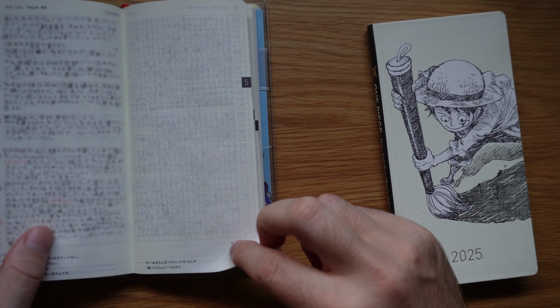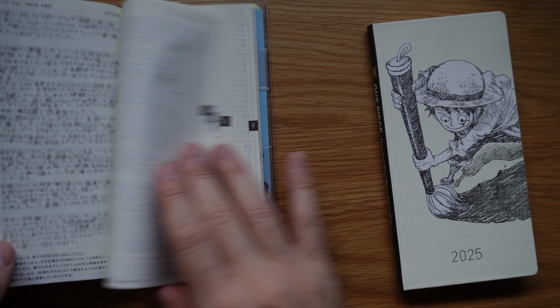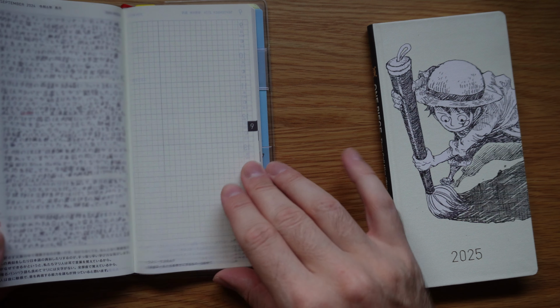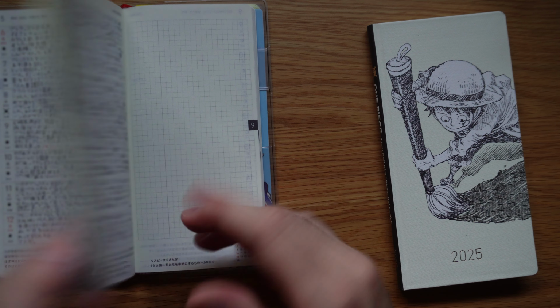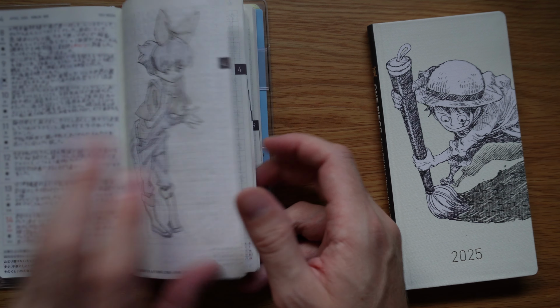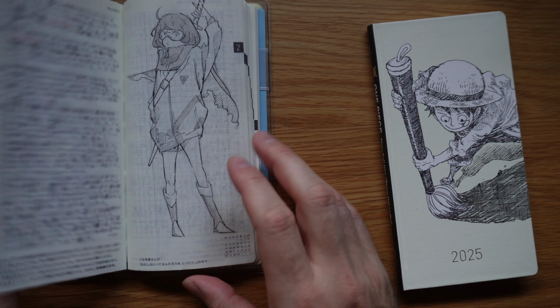Even though I still fall behind, you can see here I am not caught up with illustrations, and my last day writing is 8th of September, so I'm just a month behind, and illustrations I'm way more behind, but once I catch up maybe I can do something.